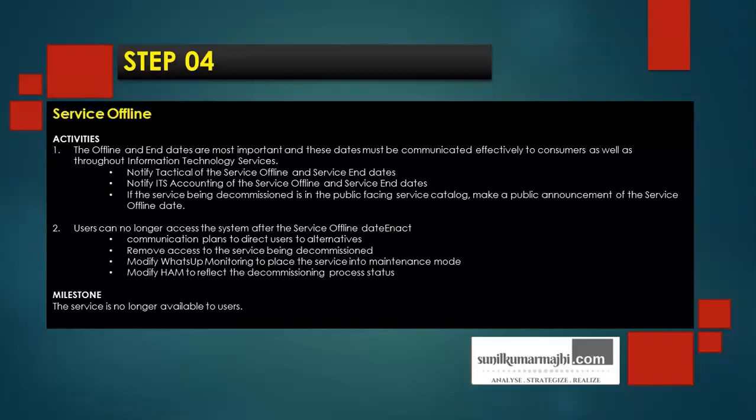For example, if a banking system is upgrading to a newer system, it would announce that starting this day onward the system would be upgraded, so this would be the downtime. Kindly do not use the system at these hours. That would be a public announcement, which would be made through SMS, print media or electronic media. Now users can no longer access the system after the service offline date. Act on the communication plan to direct users to the alternative. Remove access to the service being decommissioned. Now modify monitoring to place the service into maintenance mode. Now modify HAM to reflect the decommissioning process state. The milestone we achieve here is that the service is no longer available to users.